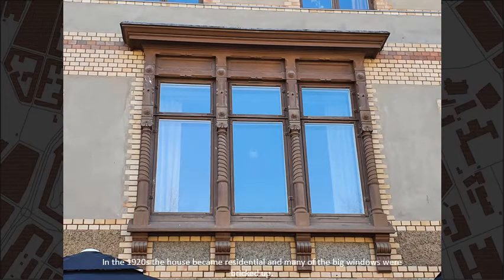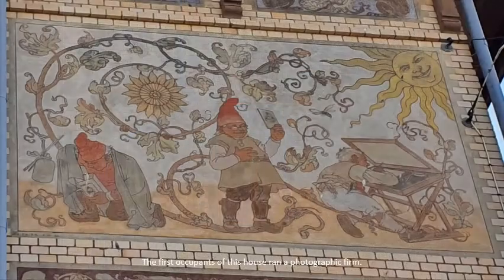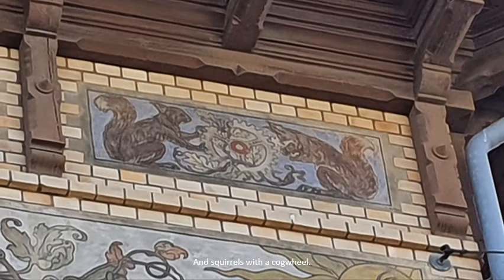In the 1920s, the house became residential, and many of the big windows were bricked up. But the first occupants of this house ran a photographic firm. A fish and a lobster fighting over a sack of gold. Discuss. And squirrels with a cogwheel.